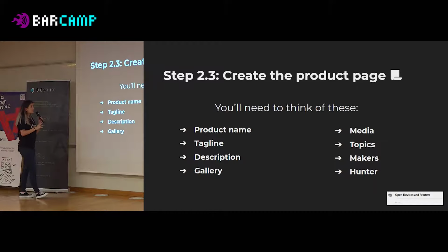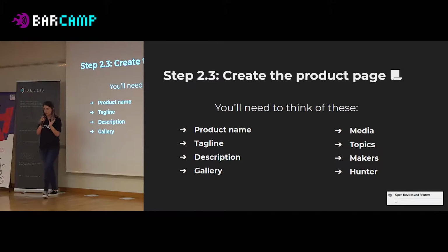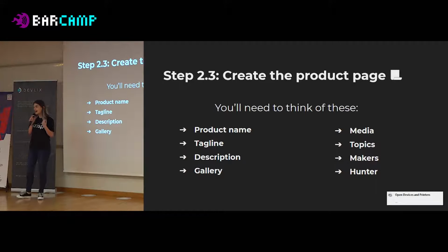Okay, then you create the product page itself. You'll need to think of these: the product name, which is of course your product name, and the tagline. These two are the most important things because that's what people are going to be seeing. When you have the product name, there is going to be a picture showing. It can be a static image or it can be a GIF. It better be a GIF because it can show the feature more easily.